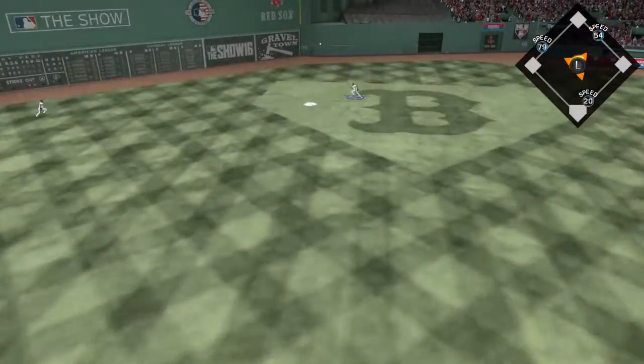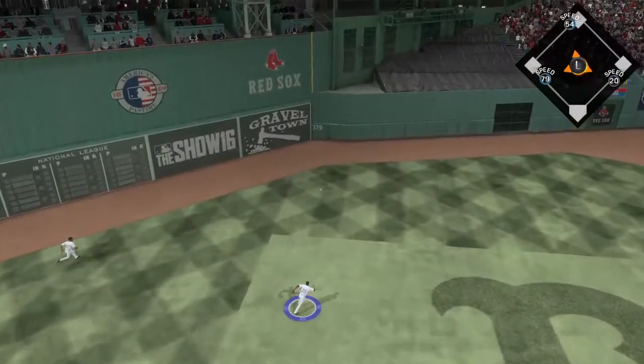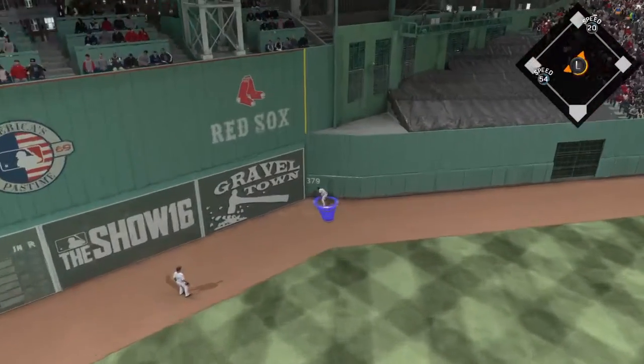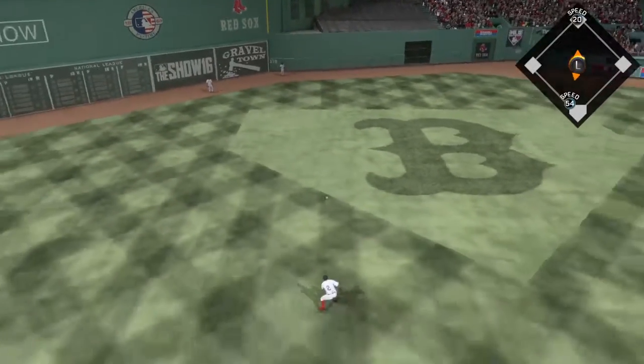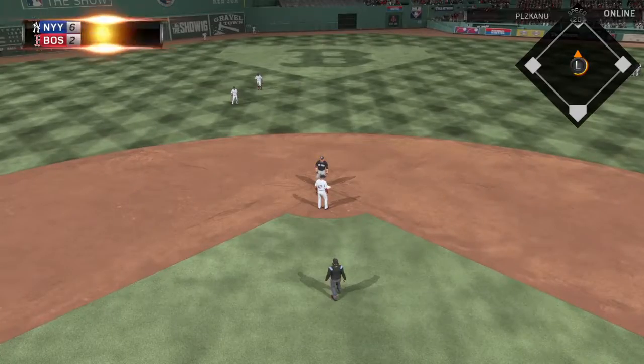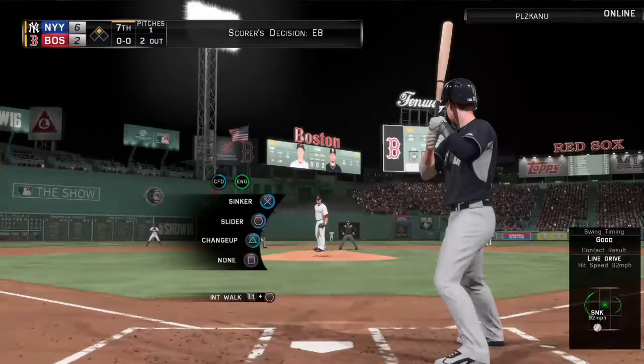Line drive to center field. And this gets right through him, and that may be a run. The run scores from second, around third, and being waved on home. And he will score as well. And that's a big at-bat there as they've broken this one wide open.